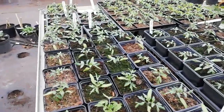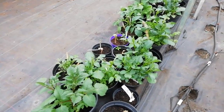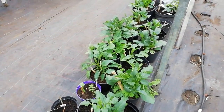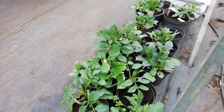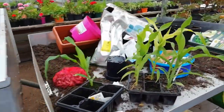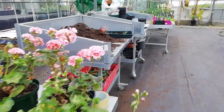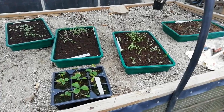Money maker and gardener's delight tomatoes. Dahlia is growing like crazy. I think you've seen them a couple of times now, but each time you see them, they're coming on a lot more. Anne is busy pricking out and potting on various different things, and we will have a video on that coming quite soon. A few more things sown.